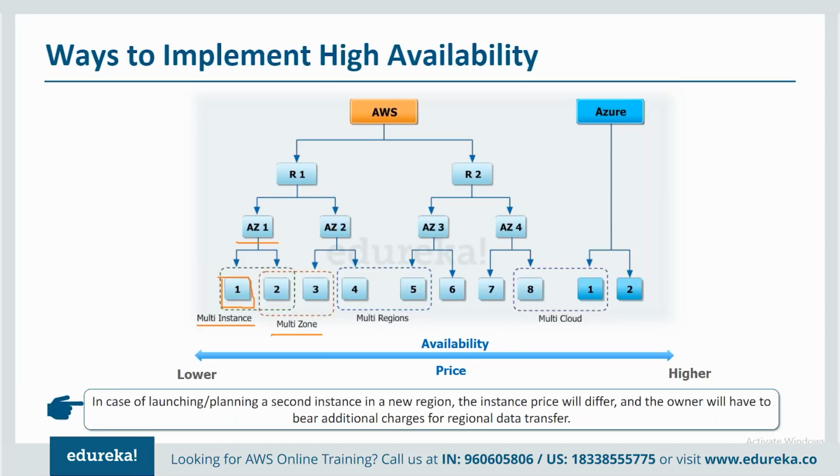That means here we can look for multi-zone, as in if one particular copy is not available. For example, if one copy is not available, still the users can access the application from the copy deployed in some other zones as well. And then we have multiple regions available. Now, if one zone is not available and we are deployed in multiple zones, if the entire zone is not available, still they can access the application from the copy that we deployed in another zone.